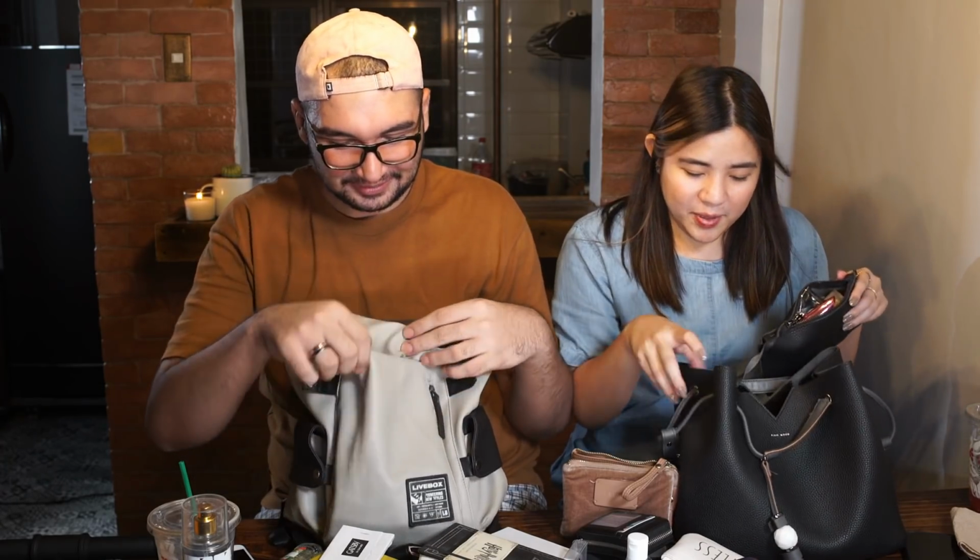So next is my makeup pouch that's attached here. Kasama siya sa bag, so hindi na siya masasara. May laman na po. First is my favorite mascara, the L'Oreal. Which I didn't believe. Meron na may ganun ng L'Oreal. Yeah.